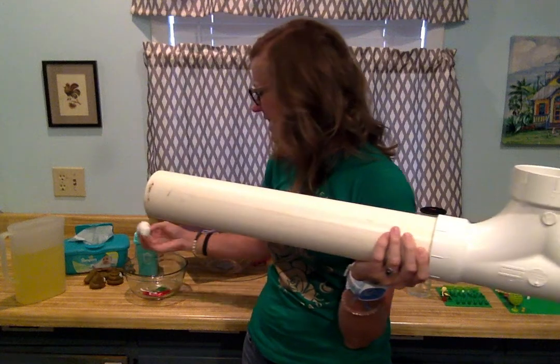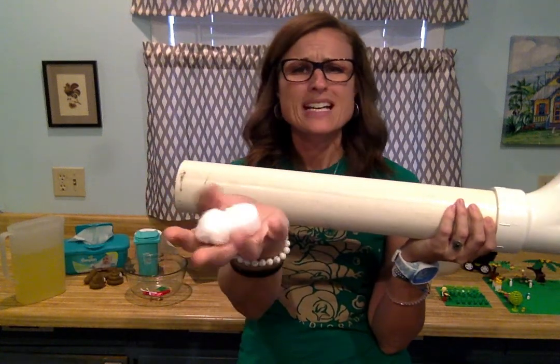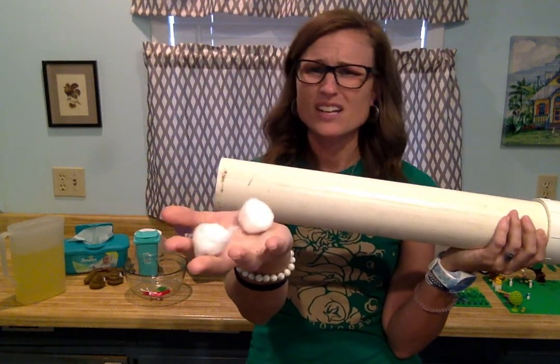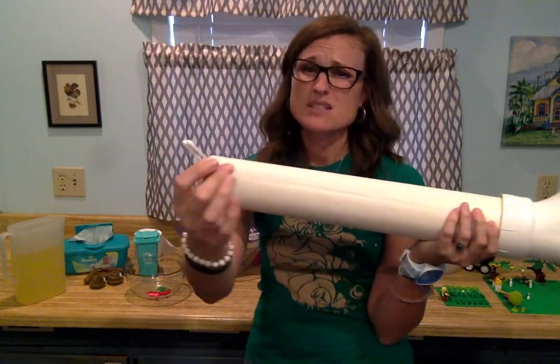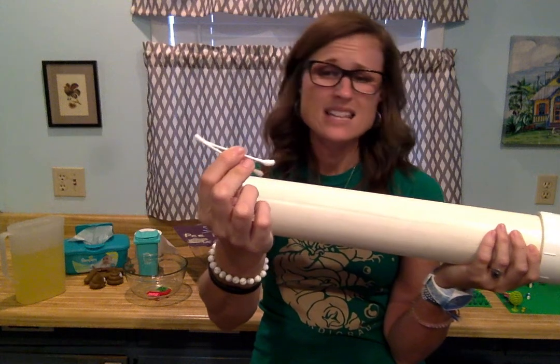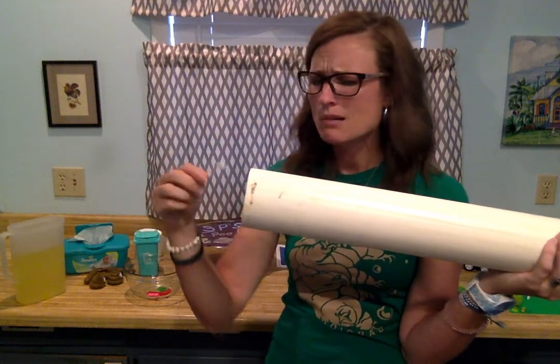Also, things like cotton balls. Keep those out. Bathroom items. This stuff can go in the garbage. There's no reason to flush this down the toilet. Q-tips, same thing. Dental floss, anything like that. Don't flush that down the toilet. Just throw it in the garbage.